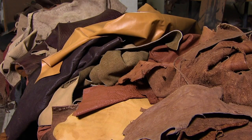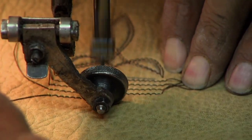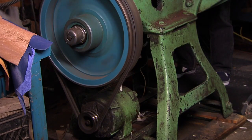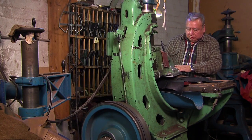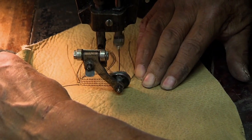Now, once a customer picks his leather, the boot making is now in the hands of the craftsmen of Stewart Boots. First step is the cutting of the leather using this stamping machine. And then the pieces are glued and stitched together.